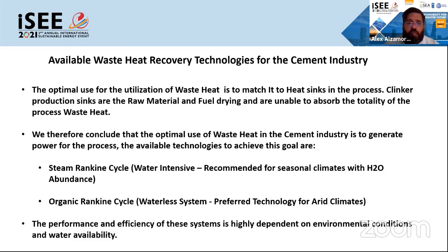The available technologies for this are basically two. One is the old and well-known steam Rankine cycle. It's a quite water-intensive process, which is recommended for seasonal climates where you have large swings between the ambient temperatures, and also, and this is one of the main things, it requires water abundance. And I will go into further detail on the water requirements for the steam Rankine cycle later on.